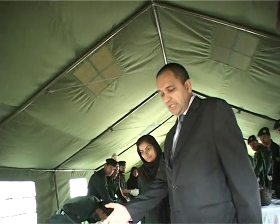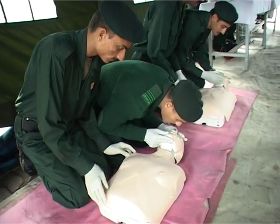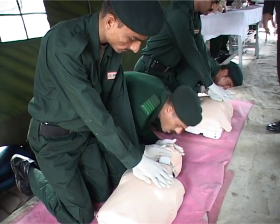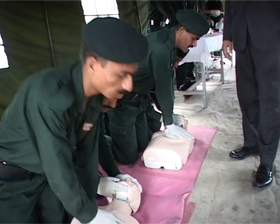They would do the training on mannequins, and so they're doing training for cardiopulmonary resuscitation. So they have to again use the mannequins and are provided hands-on training.